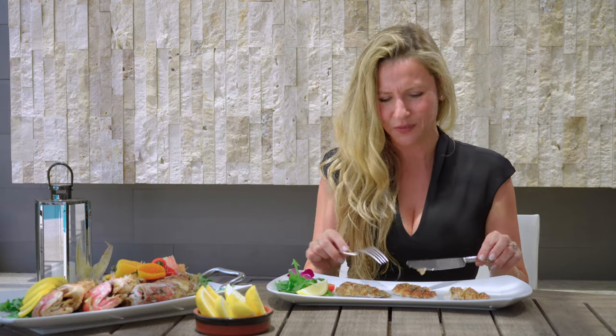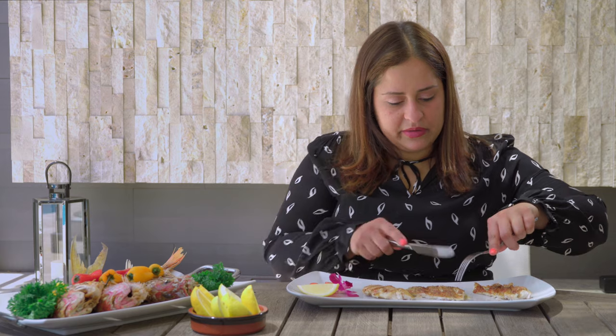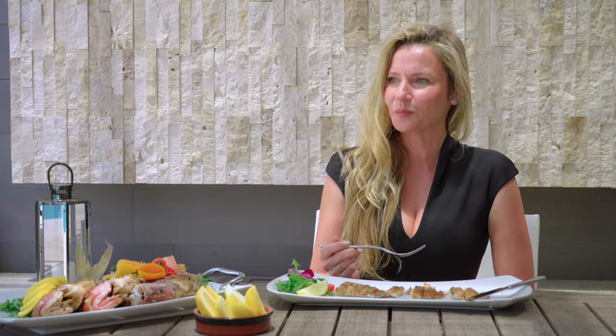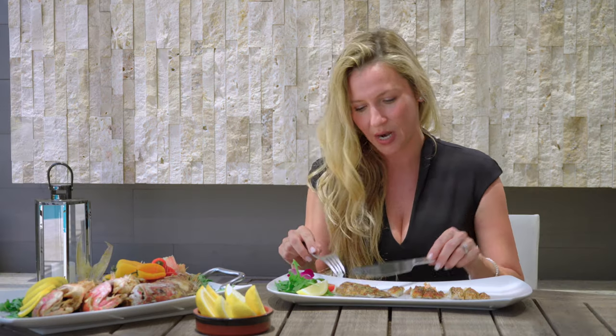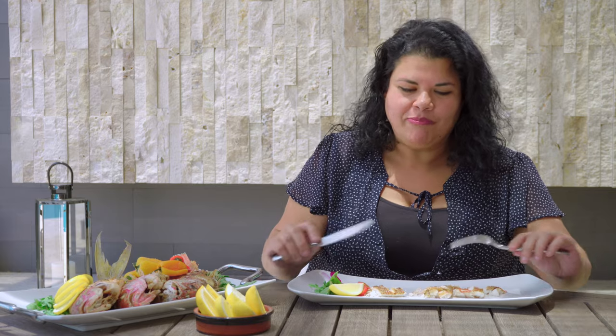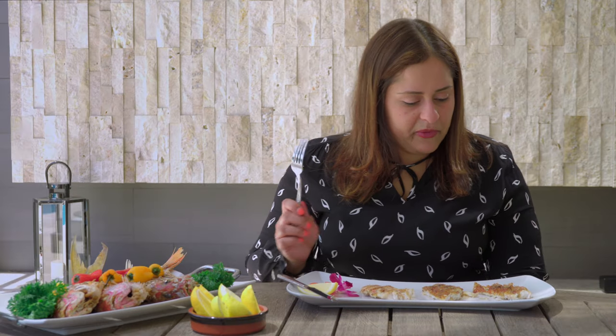This is great. So flaky and soft. Let's try the second one. This one's even better. I don't know. I can't even tell. I love it. A little more flavor in the middle. Let's try number three. The third one is a little more mild.